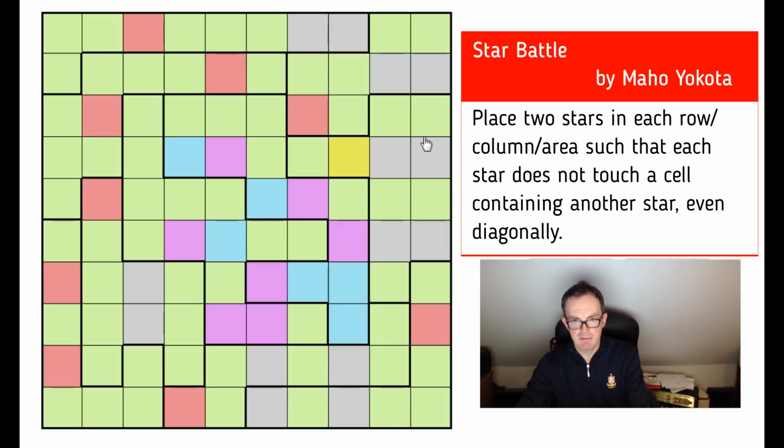Now let's just have a quick stare at this, see if we can go any further. Oh yeah, and I see what we can do now. We know one of these is a star, and if we look down here, we know either this purple area will contain 1 star, or this blue area will contain 1 star. So it's not possible actually for this to be a star. That is impossible. So let's remove that from the equation. So now if we look down this column, look, we've got 1, 2, 3, 4 stars. So this square is not a star.